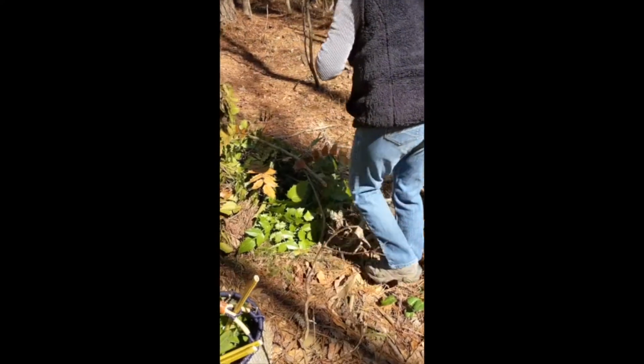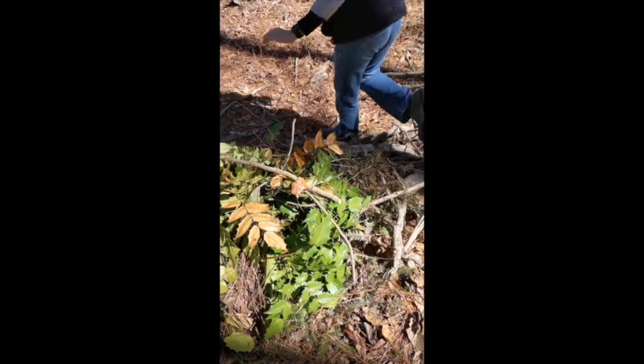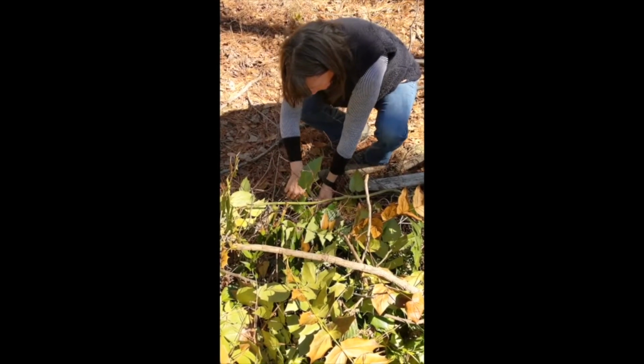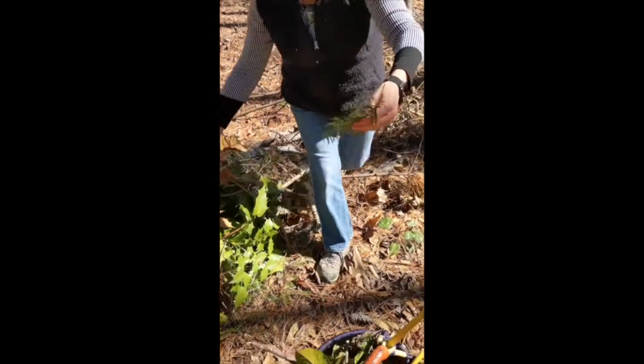Here's some nice evergreen. A lot of it's brown, but I'm going to want to find green. Yep, over here is some green. So here I'm going to clip this and put this in my basket. And some of this nice mahonia leaf.